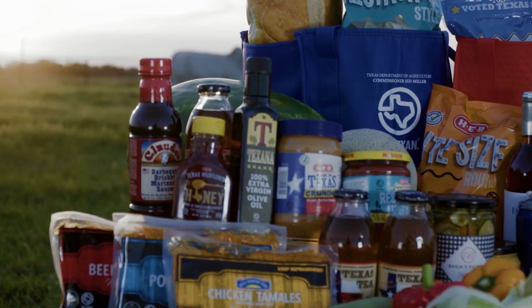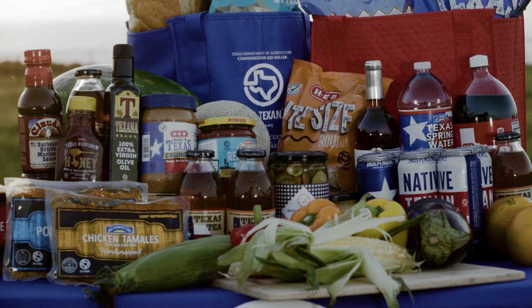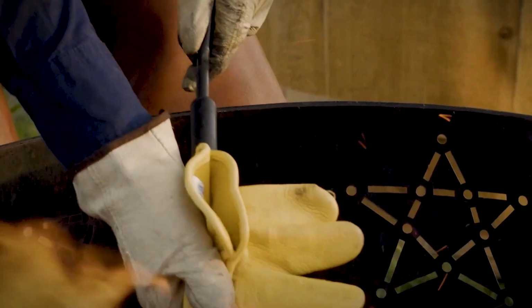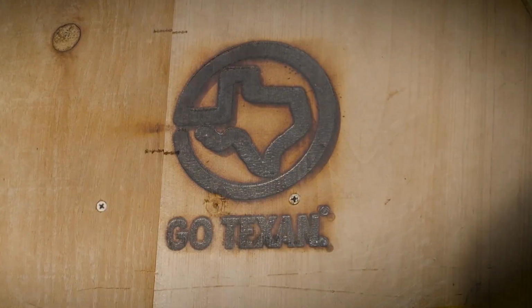For over 20 years, the Texas Department of Agriculture's Go Texan program has helped promote products made right here in the Lone Star State. From boots to salsa, Go Texan members make the best stuff on earth. Now, friends, let's take a look at one of these fine Texas businesses and why they are Go Texan proud. Go Texan every day.